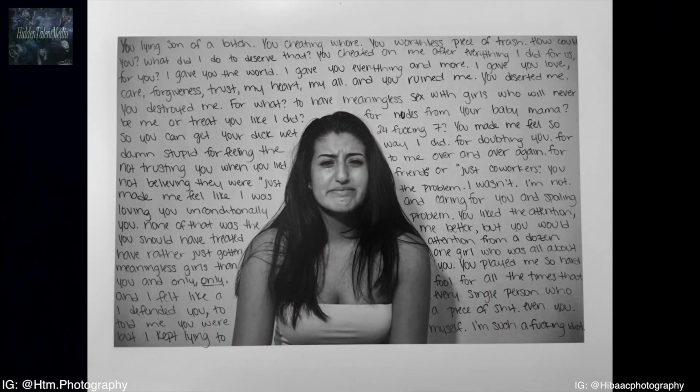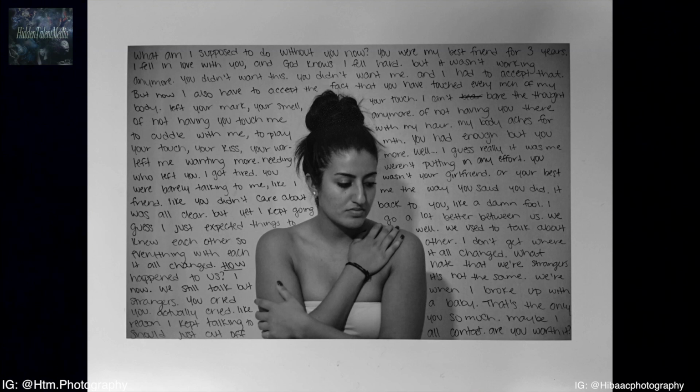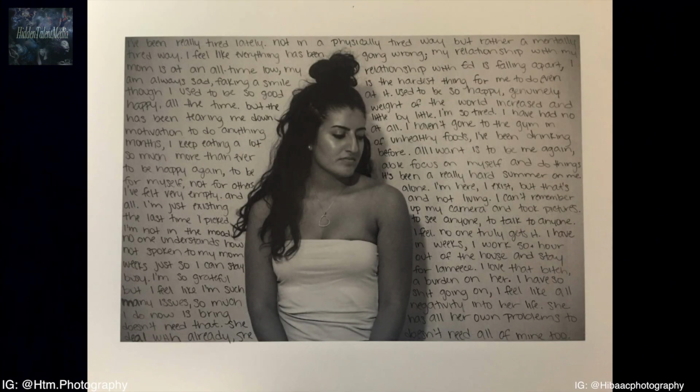And for my project for the semester, I am focusing on self-portraits and featuring excerpts from my journal in the pictures. As Jolene will show you examples after this, it's pretty much just pictures of me in a very vulnerable state, and then passages from my journal that express the things that I've been going through and dealing with in my life.